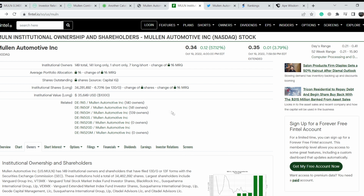The main reason is right here. We are on fintel.io, and this is the website that tracks the activity of institutional investors in certain assets. And right here you can see that only 6.73% of Mullen Automotive belongs to institutional shareholders. This means the other 93% of Mullen Automotive belongs to the retail community.